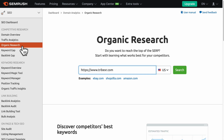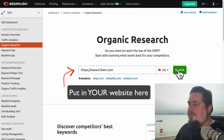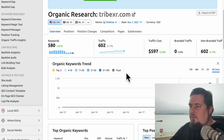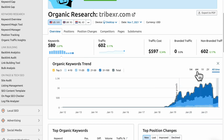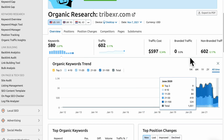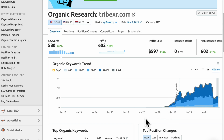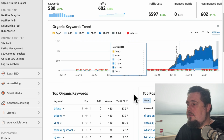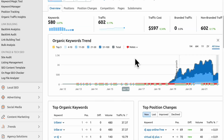Go to organic research, put in your website address here. I'm using TribeXR for this demo, and then click search. What it's going to do is bring back the growth. So you're going to see the organic keywords trend. And if we look at this, how Tribe are growing over time, it is phenomenal. Check that out. They are absolutely rocking it in terms of marketing. Good stuff. Congratulations, Tribe. But just like most things, we can always improve.